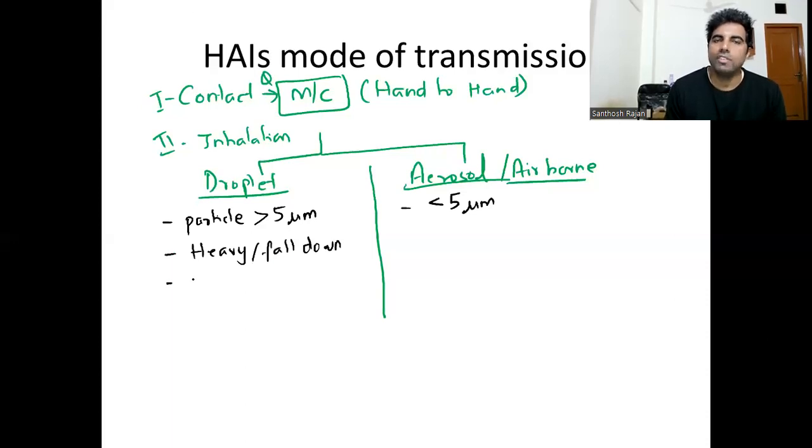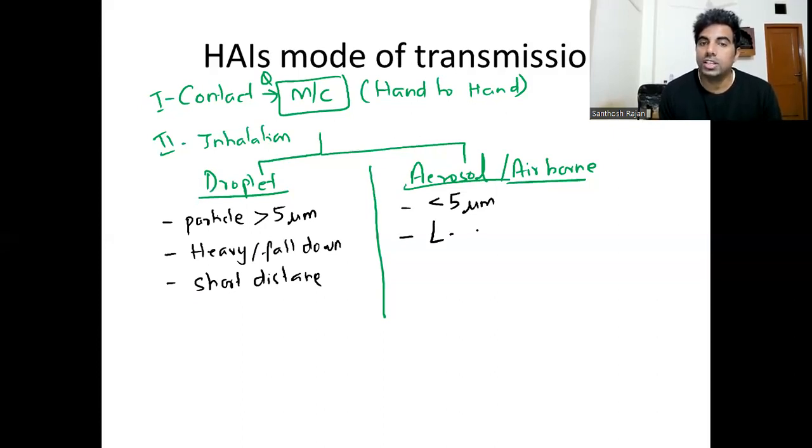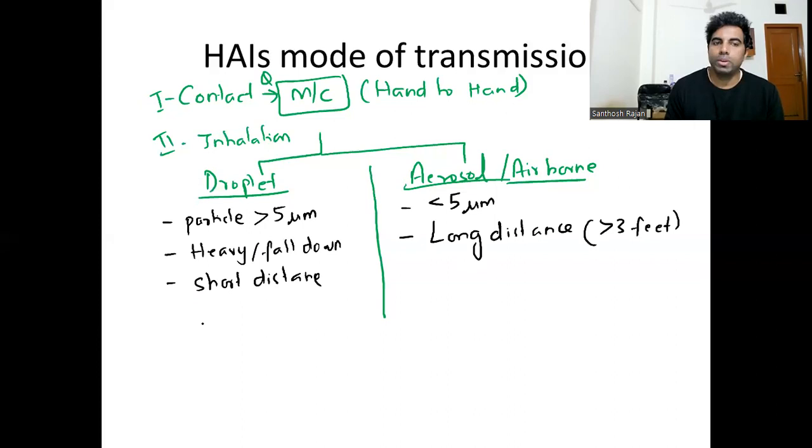That means droplets travel only a short distance. Aerosol is small, so it travels a long distance and can cause infection, that means more than 3 feet. Because droplet travels a short distance, which mask is enough? Surgical mask is enough. For droplet prevention, a surgical mask is enough.